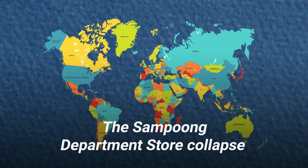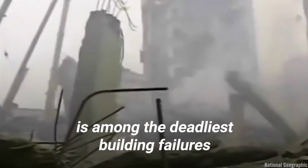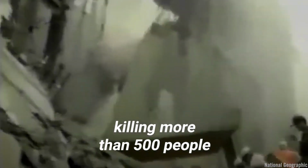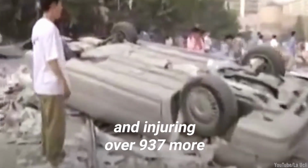The Sampoong department store collapse in South Korea in 1995 is among the deadliest building failures. The building collapsed due to several structural failures, killing more than 500 people and injuring over 937 more.